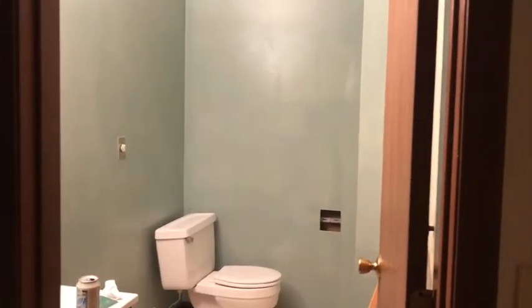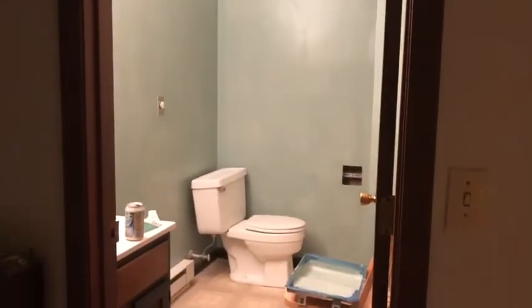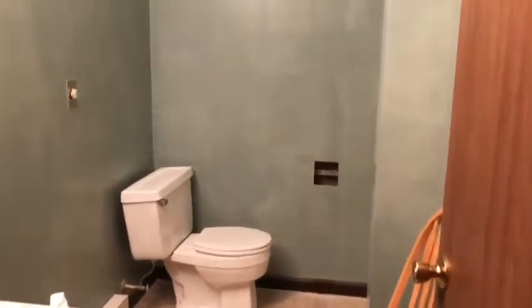Okay, so this is what the color ended up looking like. I was kind of nervous that it would be a little too dark when I started painting, but I kind of like the way it turned out. I think it added some height to the room. It's the only room in my house that has color, so it's way out of my element. Obviously some parts are still drying.